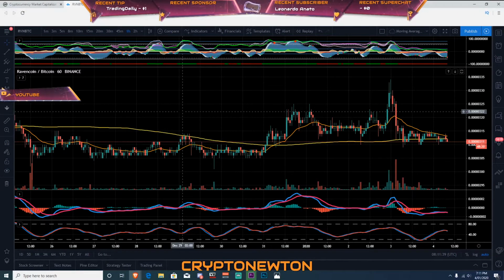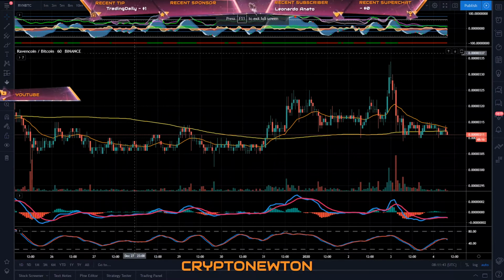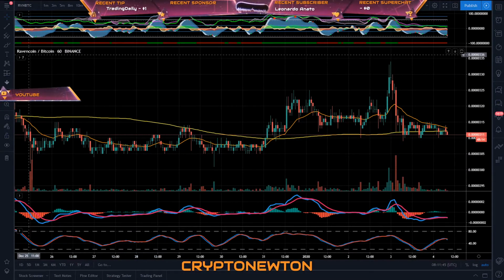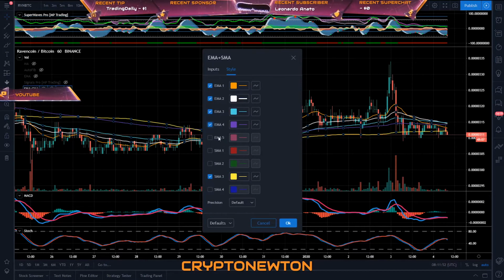But getting into the BTC pairing, let's go full screen here. We can actually start off with the 1 hour time frame. I don't want to concentrate too much on the lower time frames, but we will have a look at them obviously. Let's get all our moving averages up on here. We'll get all our important moving averages up, and then leave the rest there.